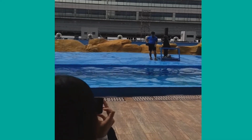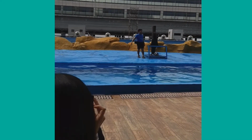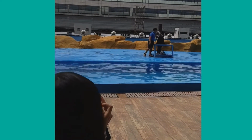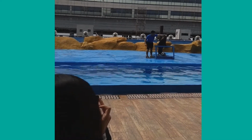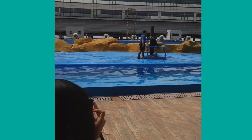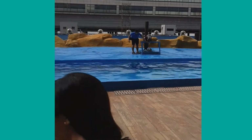And you know what? They have this long and flexible neck. How flexible is it? Well, check this out. So flexible, right? How about another round of applause for our sea lion friends?